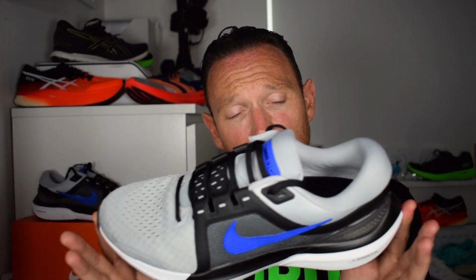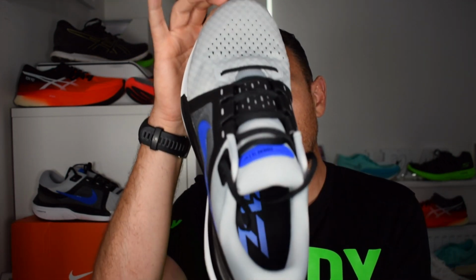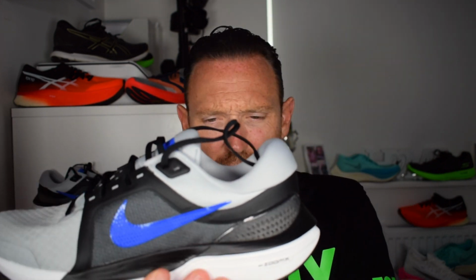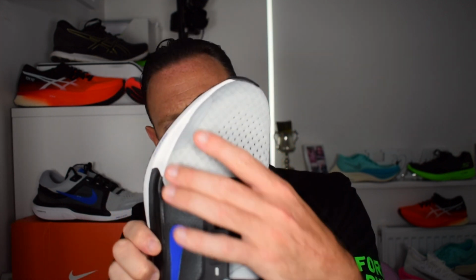But this is a UK 9.5. And like the other one, I could probably have got away with a 9, but I went with 9.5. It just feels long. It feels a bit similar to the Nova Blast in terms of length versus the width. So if you do get this shoe, just watch your sizing on it. There's plenty of room in the toe box though for me.